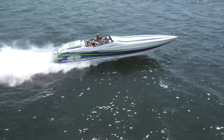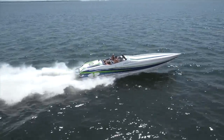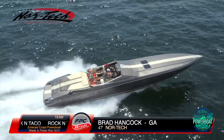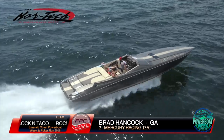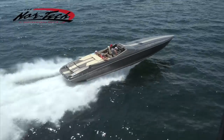They're the naturally aspirated QC4 engines, and Mike was one of the first to receive a pair of these for a brand new cigarette. And I think the team at Nortec back in the factory in Fort Myers would be very proud to have Brad Hancock from Georgia here representing them with this Nortec 477 SPX powered by Mercury Racing 1350s.